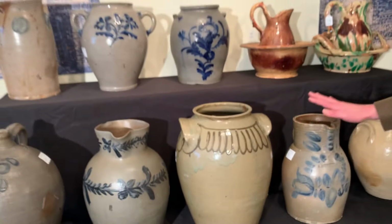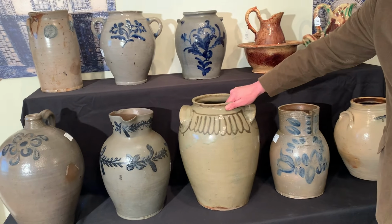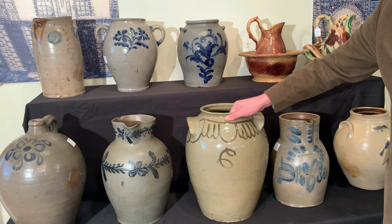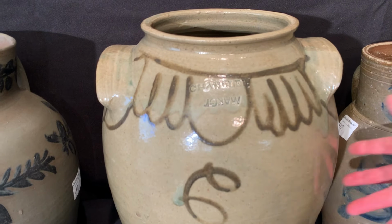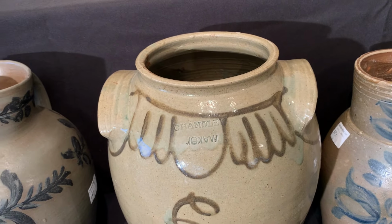Here are some nice big pictures. A. Keister from Strasbourg, a nice Philadelphia picture. This piece, you could probably tell who made it just without seeing the stamp. Chandler maker, Thomas Chandler from Edgefield. Classic alkaline glaze piece with his bold use of iron slip decoration.